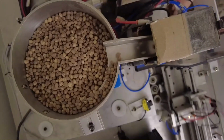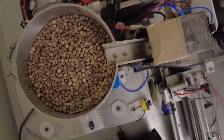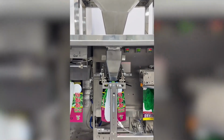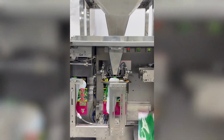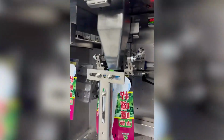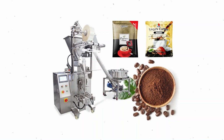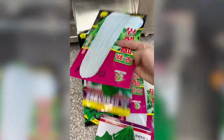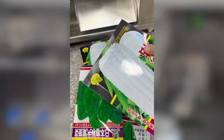In agriculture, presentation and preservation matter. That's where the seed packaging machine comes in. A fully automated unit that weighs, fills, and seals seed packets with pinpoint accuracy. Whether it's wheat, corn, vegetables, or specialty flours, this machine packages seeds quickly and consistently, giving even the smallest farm the polish of a commercial operation.